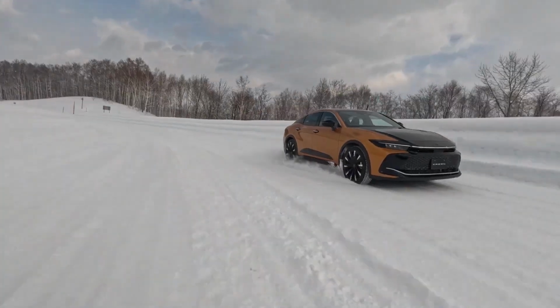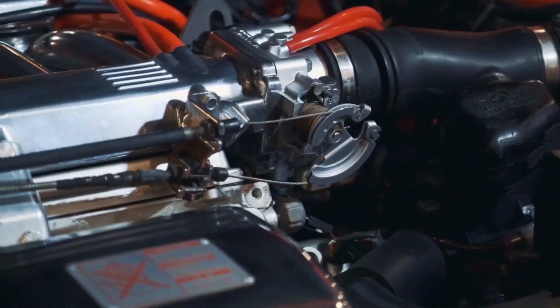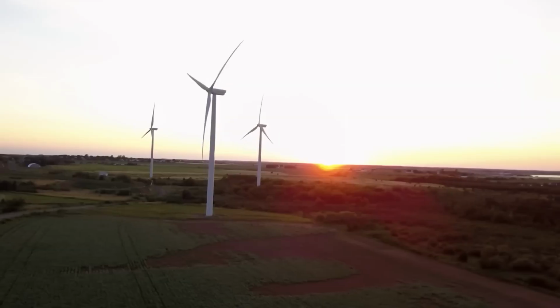In this video, we'll explore the truth behind this game changer and discover how this technology could revolutionize the automotive industry and the fight against climate change.